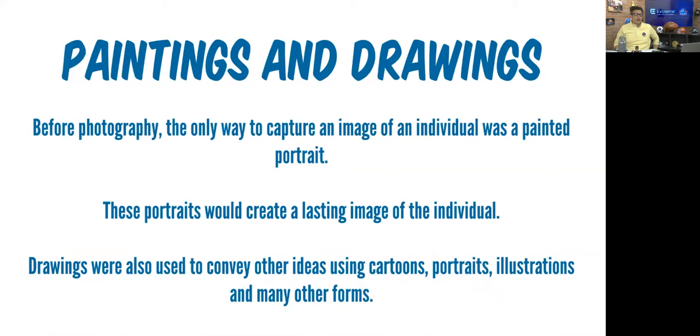Before photography, the only way to capture an image of an individual was really a painted portrait. And so these portraits would create a lasting image of the individual. Drawings were also used to convey other ideas using cartoons, portraits, illustrations, and many other forms. And so here's an example.